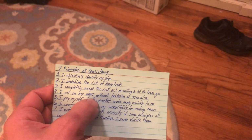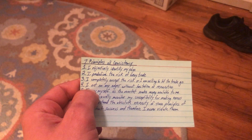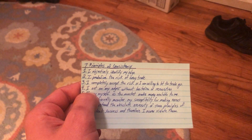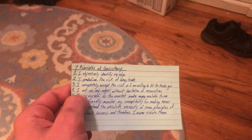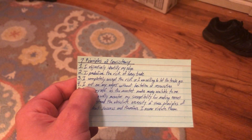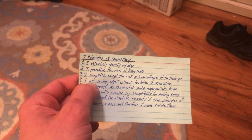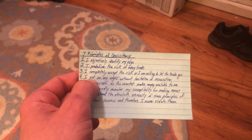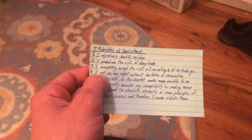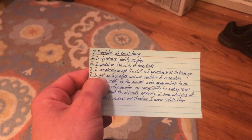I act on my edges without hesitation or reservation. Have you ever noticed that when you're in a trade and you end up losing money on it, it's not as painful as missing out on a trade that you almost entered but decided not to, and then you see it just shoot up on you? That's because when you enter a trade, you take a loss, you can just be like, oh well, the market's acting funky today. You can blame it on the market. But when you hesitate and then that trade idea turns out to be a huge idea, subconsciously you just know that you can't blame it on anyone else but yourself, you know? And that's why it's more painful.